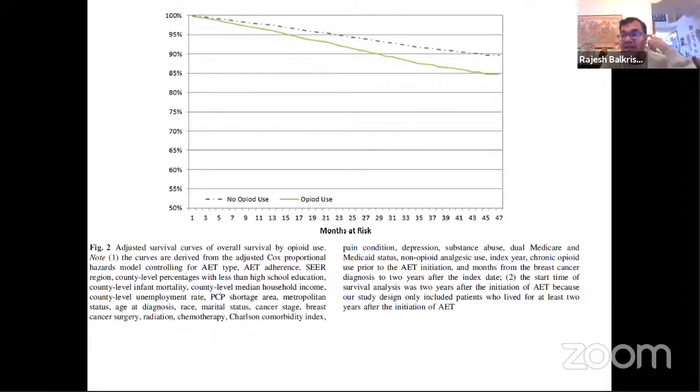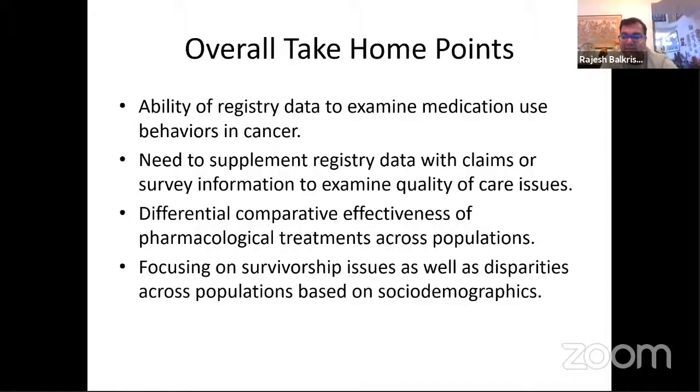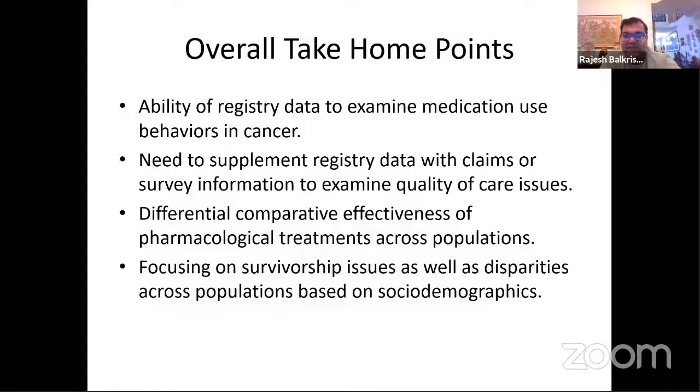In this case, the effectiveness of adjuvant hormone therapy is complicated because of the opioid use for the management of the side effects of pain. Next slide, please. So this is basically, next slide. Let's skip in the interest of time. So the overall, no, before that, just go one slide before, please.